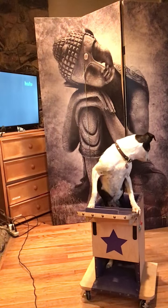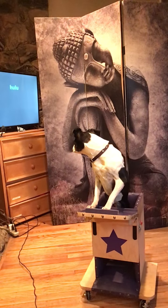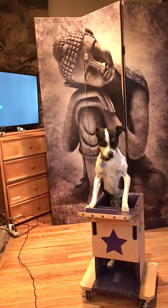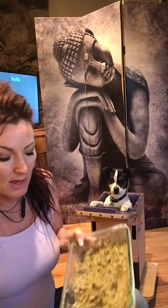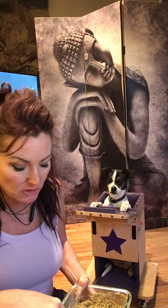Here, Archie. Sit. I made her up some food. It's human grade food, Honest Kitchen, the chicken recipe, and I make it up a little bit firmer rather than a sloppy mixture. The reason for this is so that I can feed it to her in solid pieces, like this.